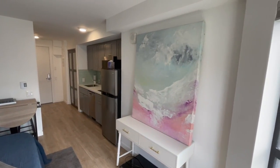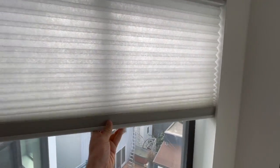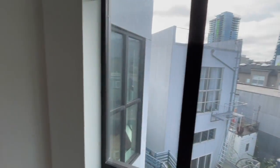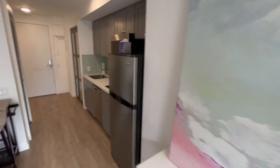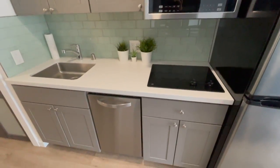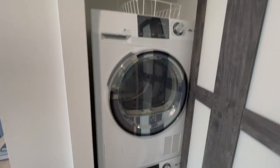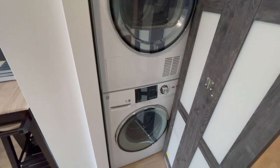This wall is really good for a flat screen TV. There are cordless shades in all the units, and they go up and down, meaning that you can put them all the way at the bottom and then raise them from the bottom. There is a dishwasher, a 2-burner range cooktop, and an in-unit front loading washer-dryer.